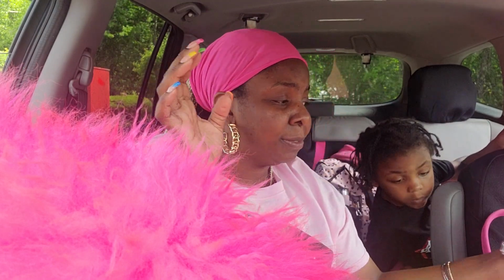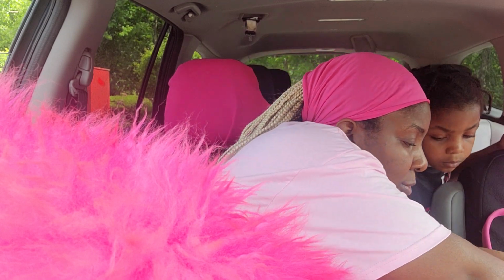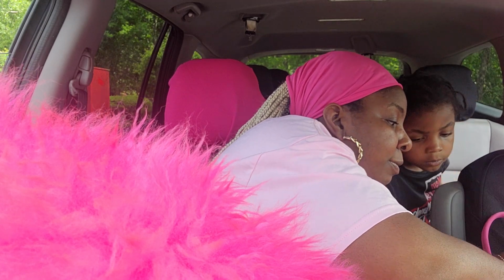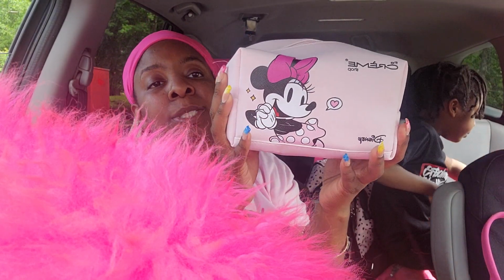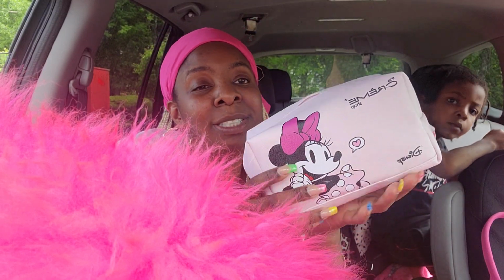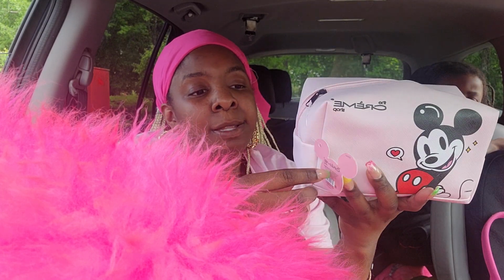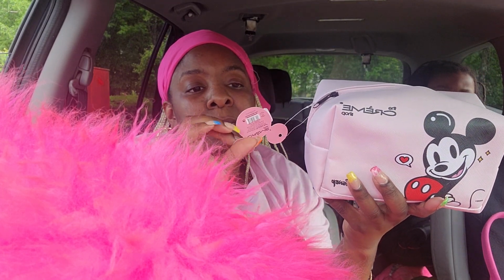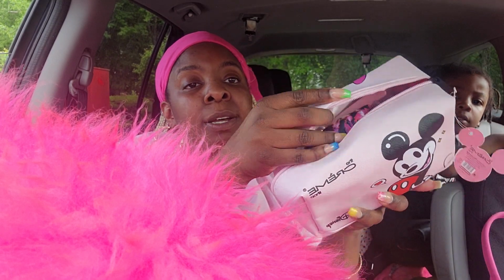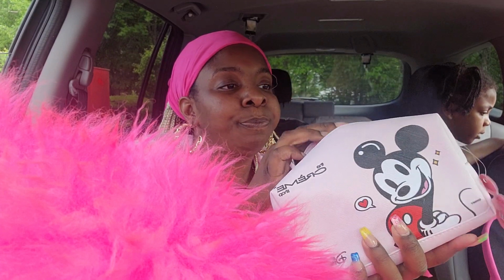I see the little Amazon package for the stickers I need to put up. Oh, so TJ Maxx real quick to finish off the haul part. No, it's not going to finish it off. I got this, the pouch. I went to TJ Maxx and got a pouch. I didn't get one from Burlington. That's Mickey Mouse, Minnie Mouse. This was $10. And all the goodies are in there.